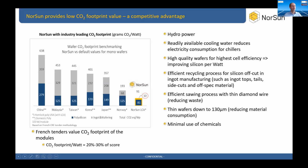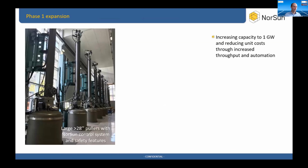And as I mentioned, that's based on the hydropower that we have, the reduced electricity consumption through the cooling water availability, and also our prime focus, which has been the high efficiency segment, which also reduces, of course, the silicon per watt, and therefore also the CO2 footprint per watt. In addition, a highly efficient recycling process of silicon contributes, and one important element in addition is the sawing of thin wafers with thin diamond wire. So thin wafers obviously reduce material consumption, and thin wire reduces the kerf loss and waste. So that's what we are known for, high efficiency and low carbon footprint wafers from Norsun.